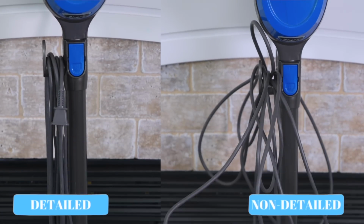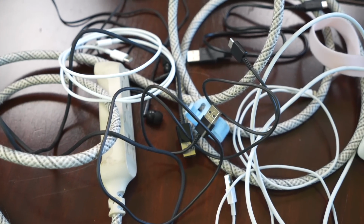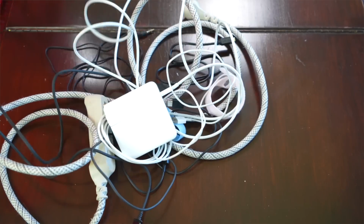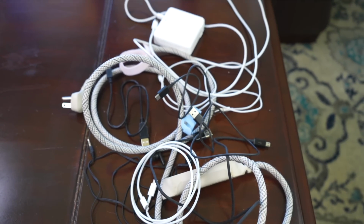The first question is, do you take the time to wrap cords immediately when you're done with something? I want you to think about your vacuum cleaner. Every time you use your vacuum, do you wrap the cord around or do you just toss the cord at the vacuum? Do you wrap your headphone cables or your charging cables when you're done with them, or do you toss them in a drawer? A detailed person will almost always take the time to wrap up a cord or cable when they're done, whereas a non-detailed person just tosses it away.